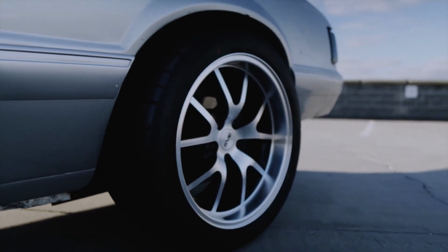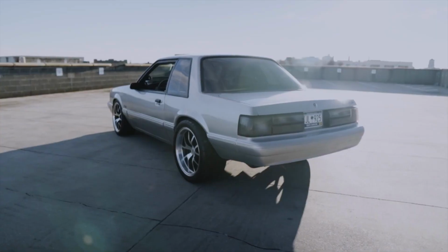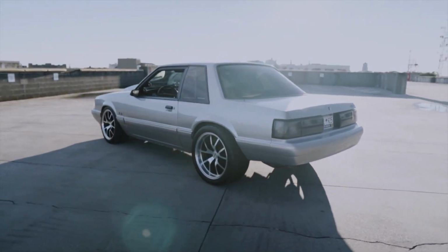In 1993, the newly developed Ford SVT Special Vehicles team went to work on the Mustang. They did a little tinkering. They came out with the Cobra and the Cobra R. And now the Cobra R was good. It was nice. It was fast. But they didn't make all that many, so they're kind of rare nowadays. If you have one or you find one, keep it.